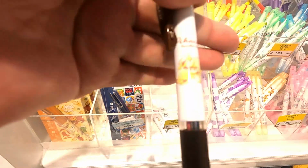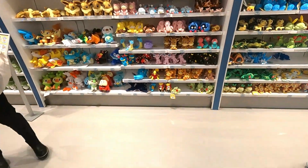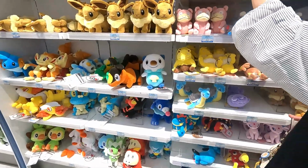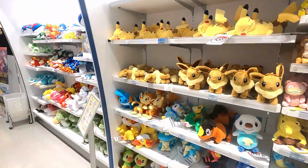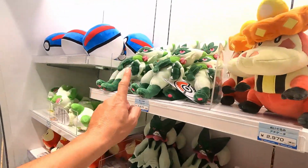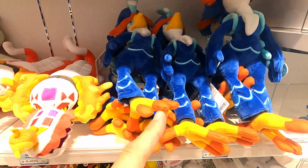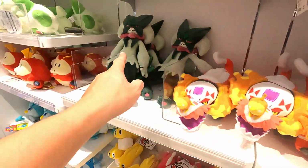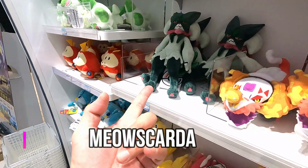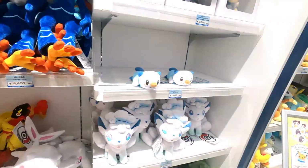Pokemon pens. Cute. Pikachu. Oh, here's some mini ones. There you go. Do they have a Snorlax? That's what I'm looking for, a Snorlax. Sleeping Pikachu. Oh, here's the second forms and final forms of the new guys. So Floragato, Crocalor, Quaquaval, and then Skeledirge, and oh god, he was my starter. Leaf Cat. I forgot his name. That's embarrassing.